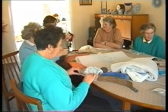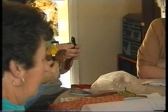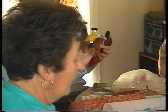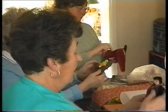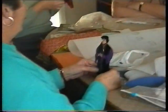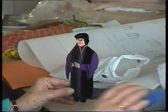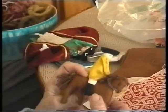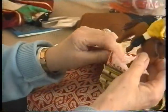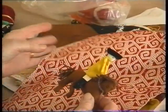Our figures are going to be propped up in a 3D effect within the frame on a wire. And the piece de resistance is Henry VIII. Right, I'll come round to that. This one in the front here is the Archbishop. Yeah, and the Archbishop. This little horse has got to have a horse blanket on there somehow or another. We're not quite sure how yet.